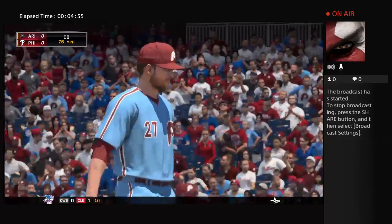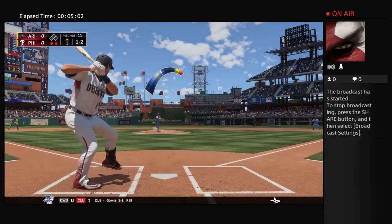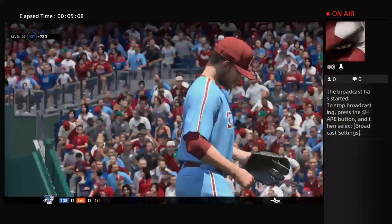Called strike on the inside, and he can't believe it at the plate. It's 1-2 now. A little bit of hang time there on that curveball. I don't think that's exact. And we'll have to leave it there as this is strike 3, and that will retire the side.